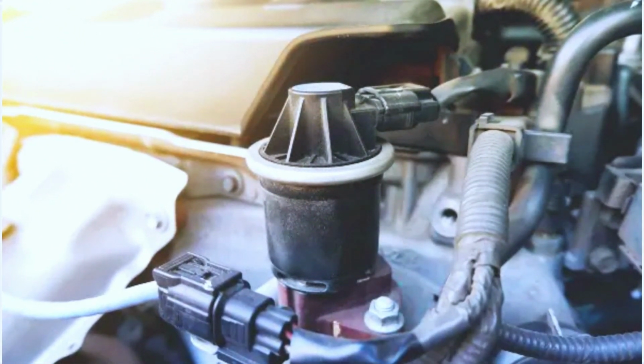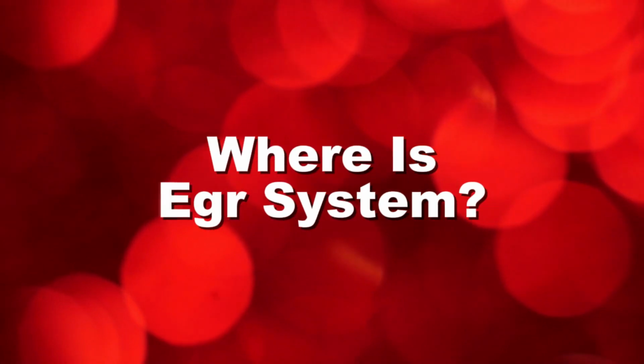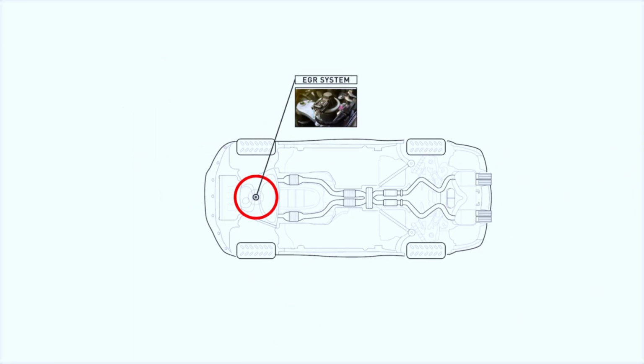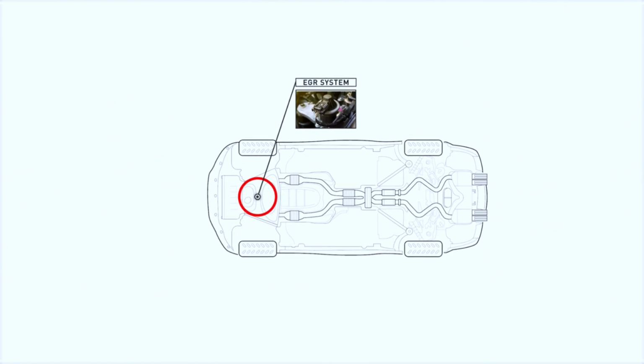Exhaust gas recirculation is an emission control technology allowing significant emission reductions from most types of diesel engines. The EGR valve is usually located near or attached to the intake manifold, with a tube running to the exhaust manifold.